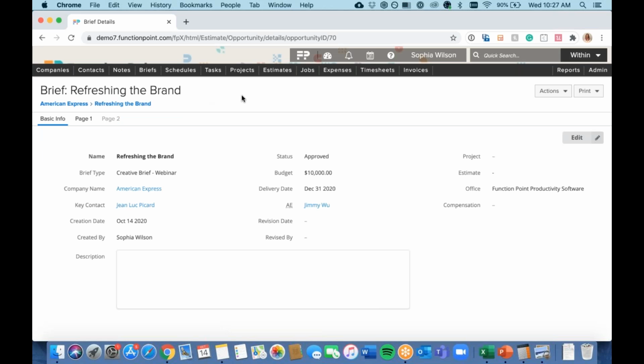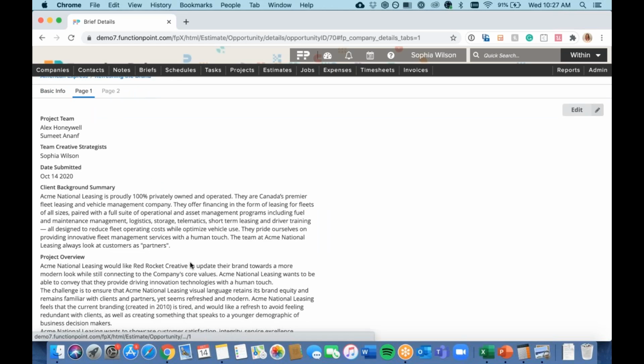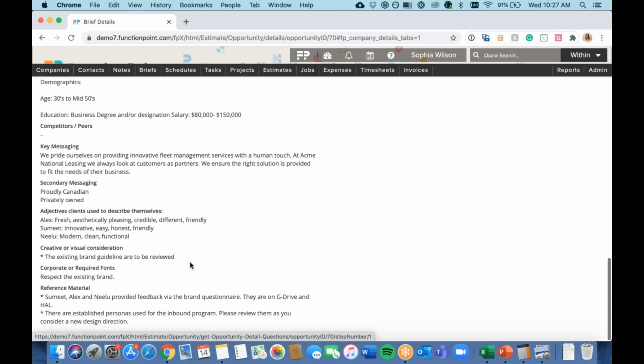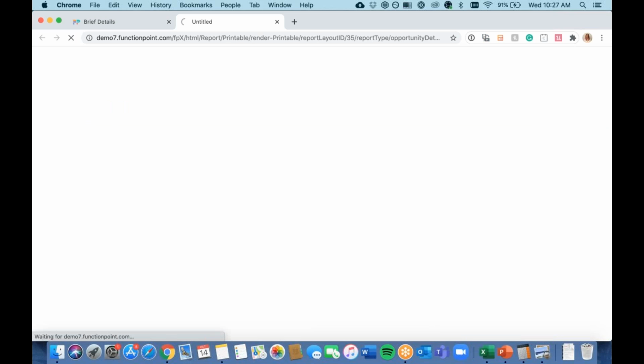So once you click save at the end of filling everything in, this is now what this is going to look like. Again, all of that high level overview that we put in, and then that page one of details for you. So you now have all of that information available here to you in these details directly in your system, and you can refer back to this at any stage. What you also have is the option now to print it through that brief printout.